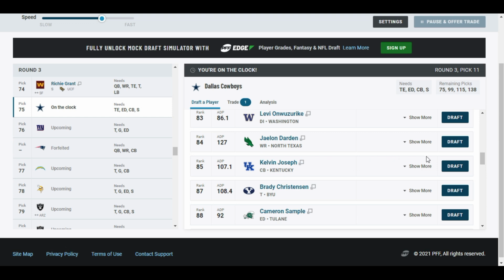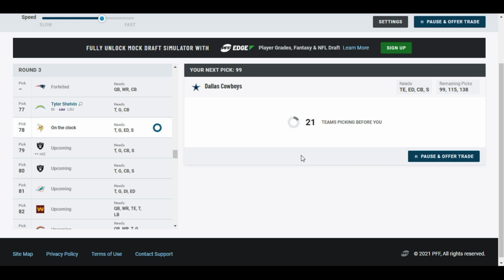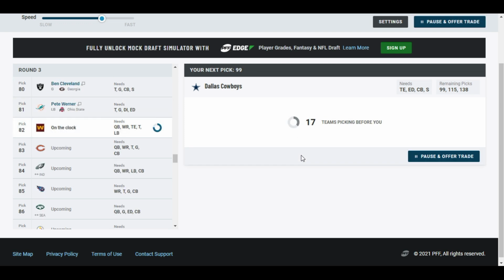a very underrated prospect in this draft, and I would love if we could get him in the 3rd round, especially if Kyle Pitts is able to fall into our laps at that 10th pick. So going to go ahead and select Kelvin Joseph. Definitely let me know what you guys think about that pick.